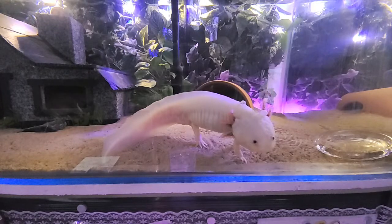Can other amphibians live in the same tank? No, they cannot because they don't require the same care.